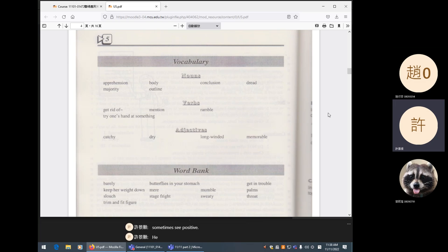Anxious can mean that you cannot wait for something to begin, or you cannot wait for something to happen. I am anxious to begin. I am anxious to leave the classroom. These are positive meanings. But apprehension is negative. I am apprehensive about something, which means you don't want that thing to happen.